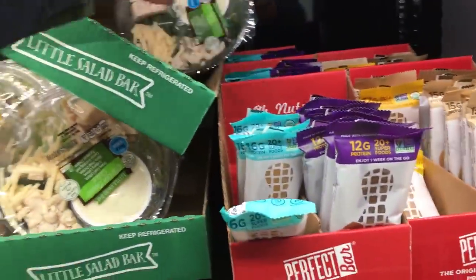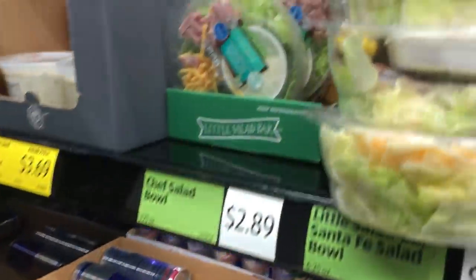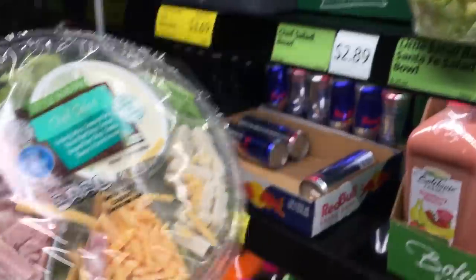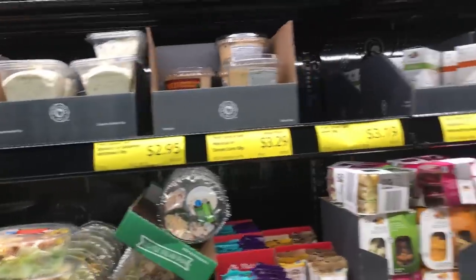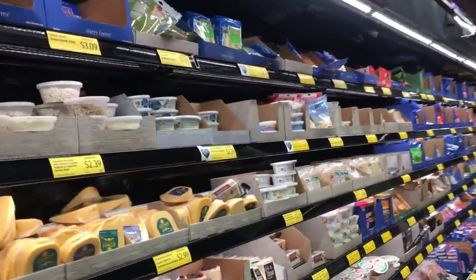You know why I'm here? I'm gonna get four of them. Two Caesars and two chefs. Now I know it's cheaper if you buy all the things and put it together yourself, but I'm willing to pay the extra couple of cents per salad just for the convenience of it. Because it's ready to go. I just grab it and eat it.